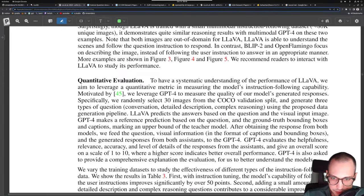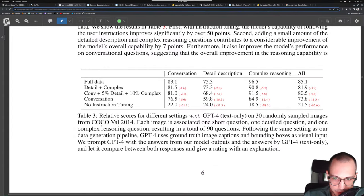Cool. What do they got here? Relative scores for different settings with respect to GPT-4 on 30 randomly sampled images from COCO Val 2014. So COCO is a very old image data set at this point. It's Common Objects in Context. It's a Microsoft data set. So of course it makes sense that if this guy was doing a Microsoft internship, he'd be using a Microsoft data set, but it's a pretty popular data set.